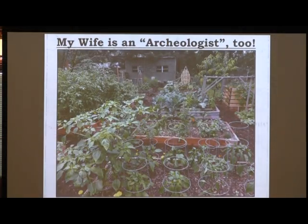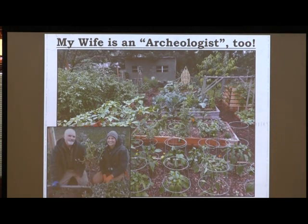So this is what the veg garden normally looks like in the summer, and I like to joke that my wife is an archaeologist too, because she likes to dig things out of the dirt, but she likes her artifacts to be only a few months old and edible. So here we are harvesting peanuts one year. We like to grow peanuts. They actually grow pretty well here.